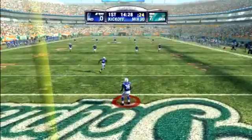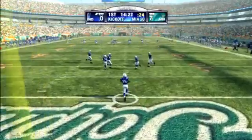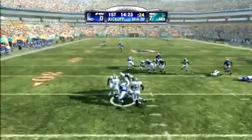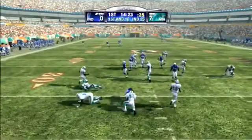Booming kick. He'll return it from the 1. He's tackled at the 25.